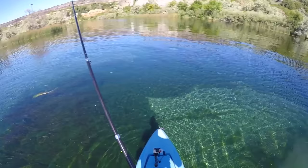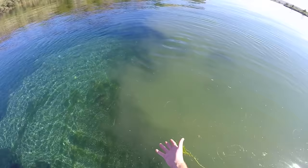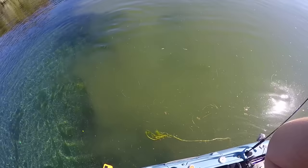Look at the water clarity difference, guys. Isn't that insane? I'm just used to looking at the river and that being normal, so I don't think about it that much, but it's really insane to see the contrast.